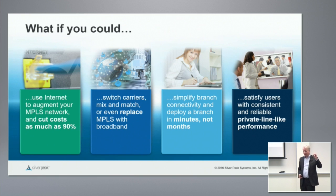If you look at, say, MPLS costs in San Francisco, according to one survey by people that track this stuff for a living, the median price for a 10 megabit MPLS circuit in San Francisco is about $2,000 a month. You could buy 100 megabit per second internet connectivity for perhaps $100 a month. So you're talking about a 10 times gap in bandwidth and about a 10 times gap in price. There's a real opportunity there if you can leverage the internet to save a lot of money.